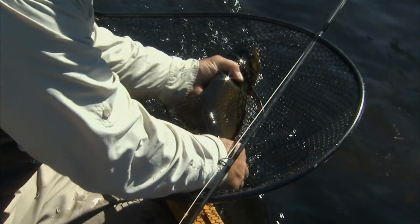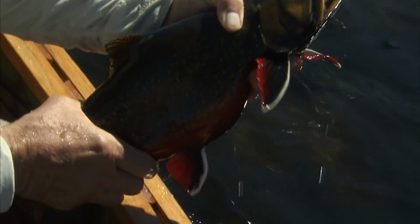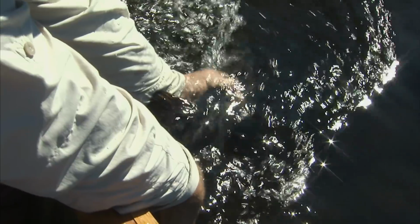The line came right around right at the end of the swing. He came over, he rolled on top of it, he grabbed it, and away we go. What a beauty. Let's get him back in the water and look for some more.